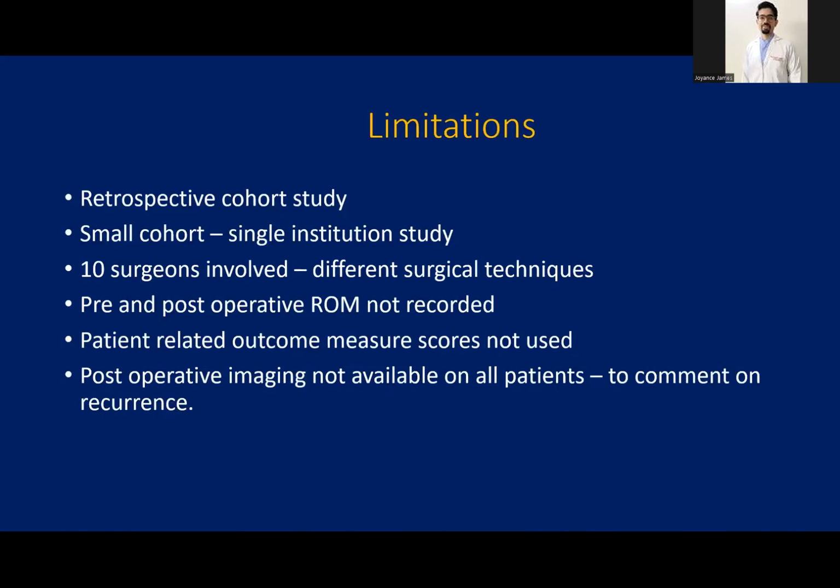Coming to limitations, it was a retrospective cohort study and a single institution study, and also 10 different surgeons were involved in the study period of 22 years. And so the surgeons come with different surgical techniques and procedures. So these were the main limitations. Also, not all the feet had pre-op and post-operative range of motion documentation, and they have not used patient-related outcome measures and functional scores. And to assess the recurrence, post-operative imaging was not available on all the patients.